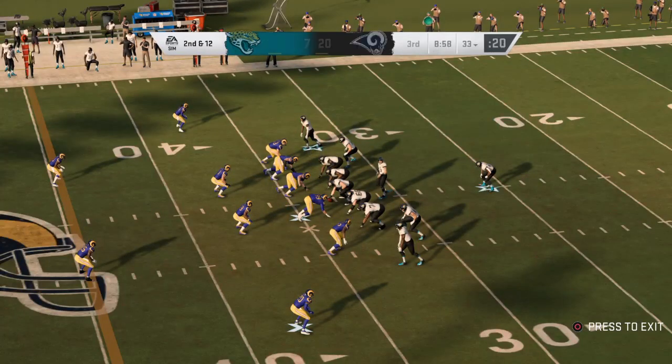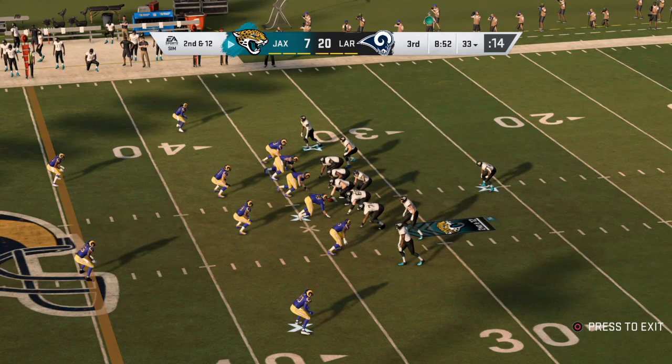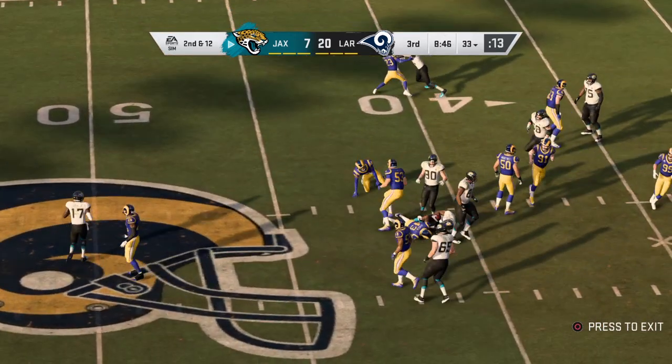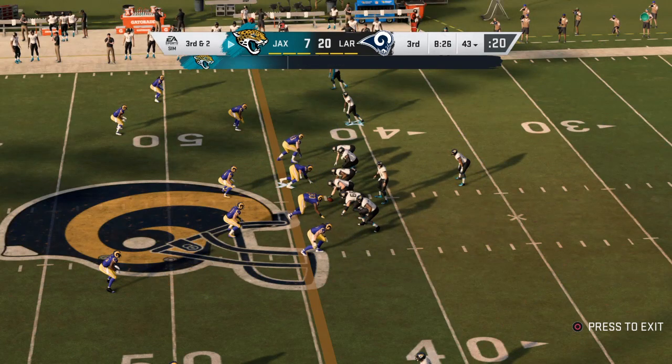Come on, set. Hey, check, check. And let go. They'll run it again with Fournette. They'll wind up getting 10 back as that sets them up for third down.